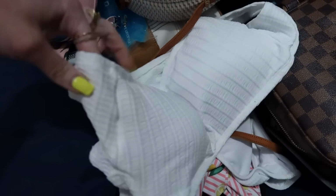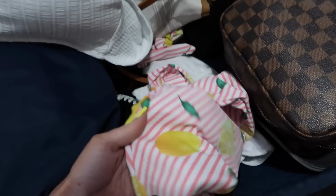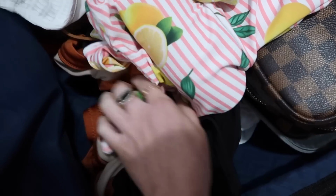This one is older. I got this off of Hot Look. It has like really cute side straps, so I don't think you can still get that one, but this one you can definitely get still. Got it on the same site as that other pink one. Really cute front tied top and then like thicker straps. I'm bringing a lot because I don't know what we're gonna be doing.